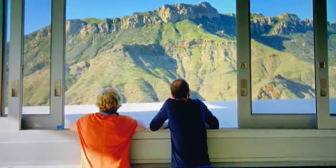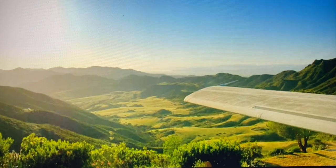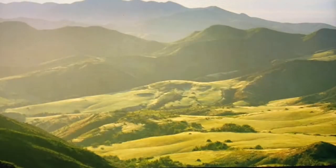Look at this. It's a set, isn't it, really? It's not actually real mountains. It's a very well-painted backdrop from a Hollywood movie. It is. And looking out and seeing the wing at the end is so surreal, isn't it? I don't think I'd ever tire of looking at those mountains.